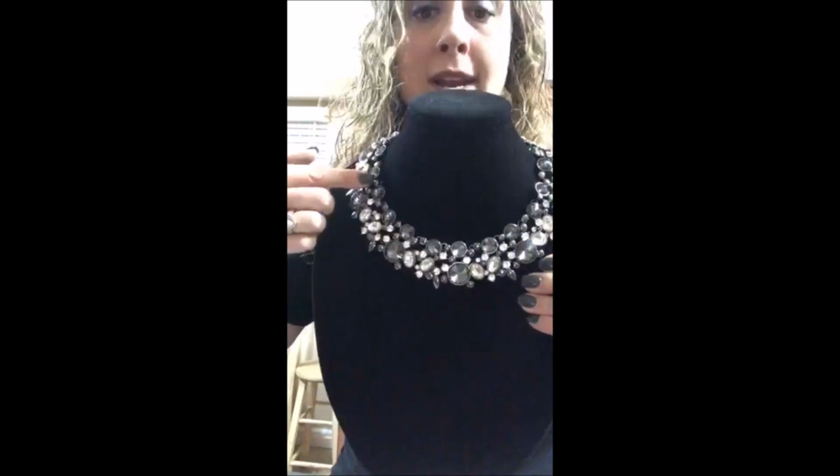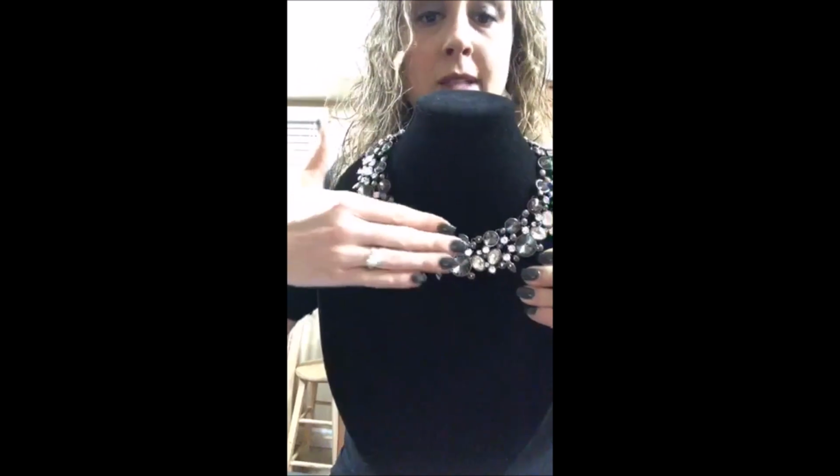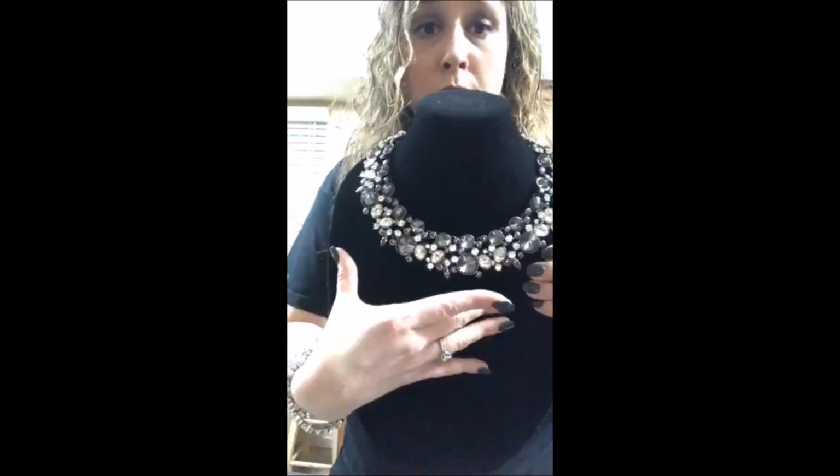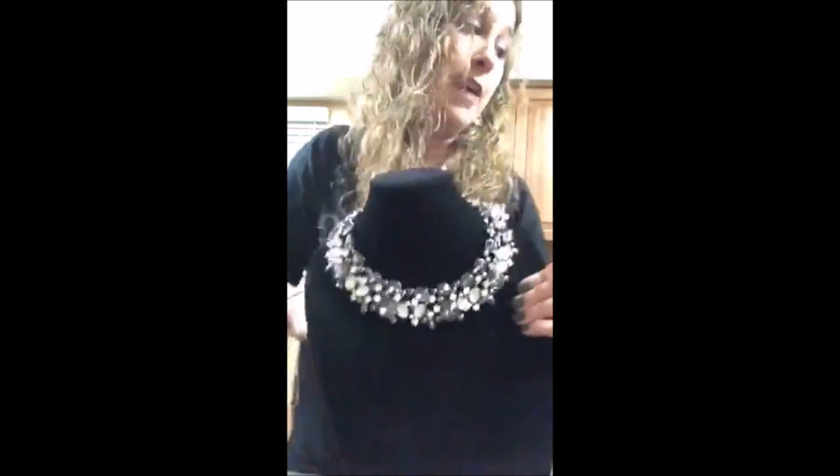So this one is gorgeous. Gunmetal, smoky rhinestones with the white. All different size rhinestones clustered together, so it makes a beautiful collar on you, ladies. Like, boom. You want to be noticed? This one will do it, right?